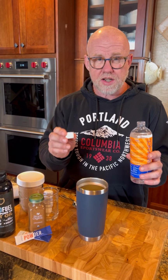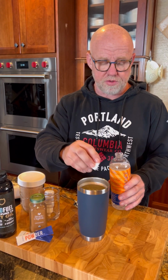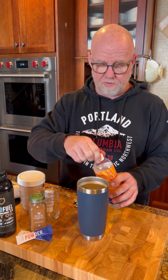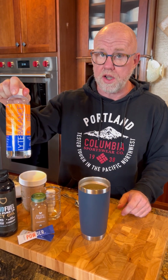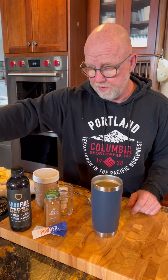A serving of Light Balance a day is 2 caps. I kind of cheat a little bit on this one. I just use the cap, but I pour it over, and that's about 2 capfuls. You could measure 2 caps if you want. You can also put in 6 capfuls if you needed to. If you are getting muscle cramping, keep adding this until you stop getting muscle cramping.